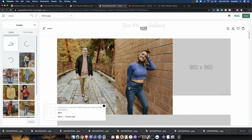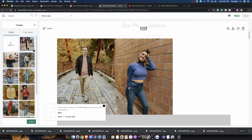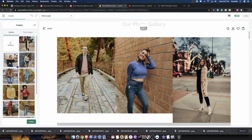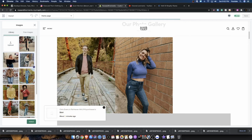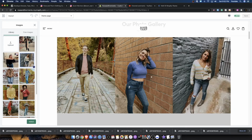And hopefully I didn't upload the same image more than once, but that's okay, even if we did. It's not the end of the world. Okay, so right here we can see that this image is too large. Let's see if this image fits. Once again, too large. And it's okay if it is too large, then we'll just go with all the large ones. But this one fits.